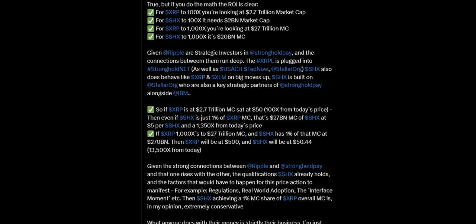So if XRP is at $2.7 trillion market cap at $50 per XRP, then even if SHX is just 1% of XRP's market cap, that's a $27 billion market cap of SHX, $5 per SHX, and 1,350x from today's price. If XRP 1,000x to $27 trillion market cap and SHX has 1% of that market cap at $270 billion, then XRP would be at $500 a coin and SHX would be at $50.44. That's at 13,500x from today. Now, somebody said, oh, that's crazy. We've seen things like this happen in the world of crypto.